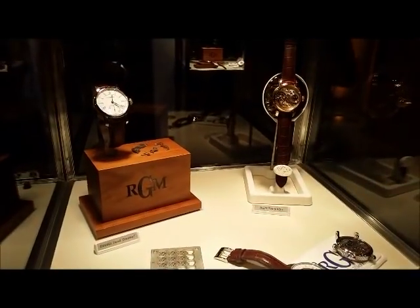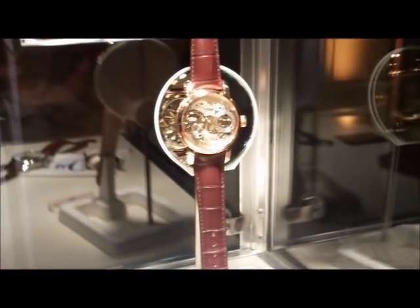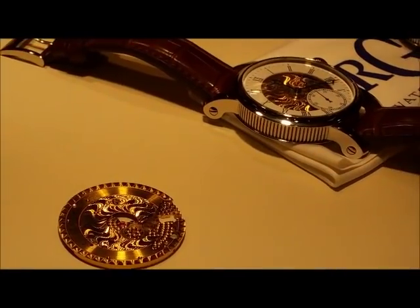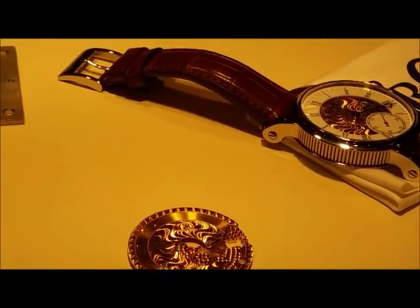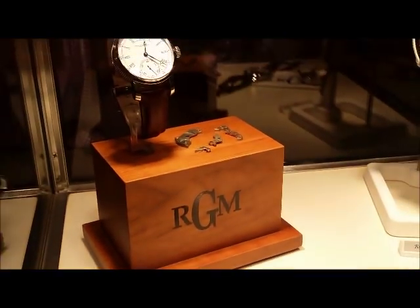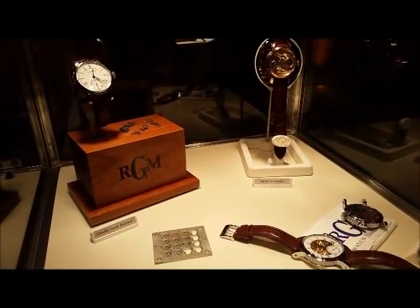Now, a lot of these remind me a little bit of Balmer or Hamilton with the railroad pieces, a lot of pocket watches that they make. Now, you can see the CNC detailing on this gold plate right here. That's very difficult for most watch brands to do. It's hard to get the machines, then you have to get the molds for them, but it also takes a skilled person on a CNC machine to cut them all out of the metal plates. Kind of similar to what Drew does with his industry.